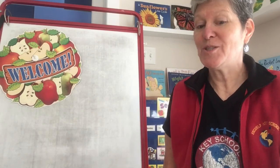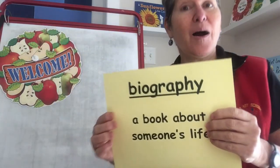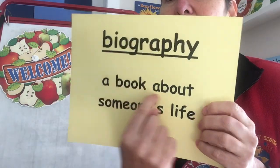Today we are going to enjoy another biography about Johnny Appleseed. And remember, a biography is a book about someone's life.